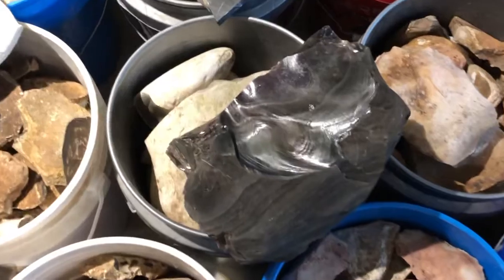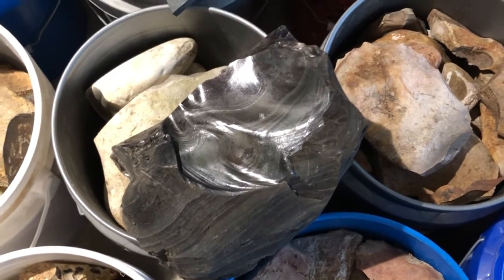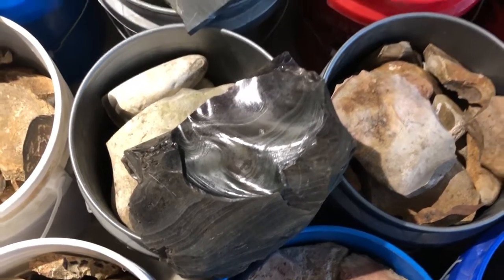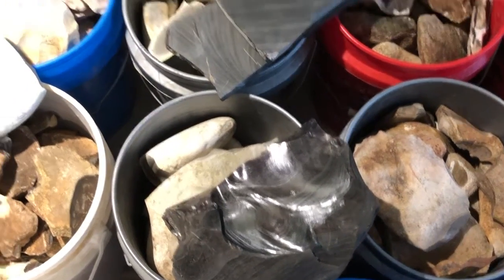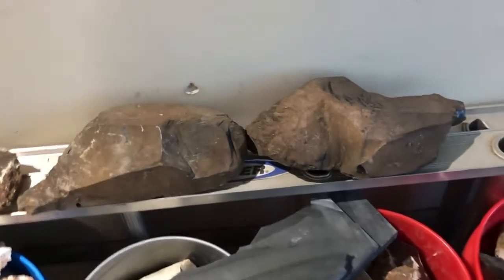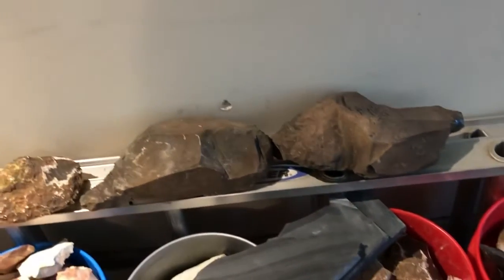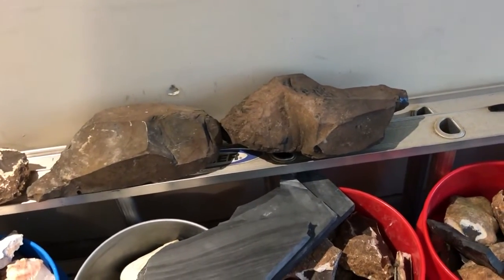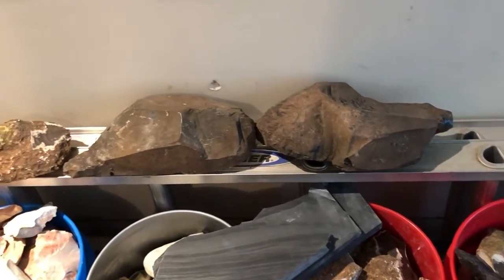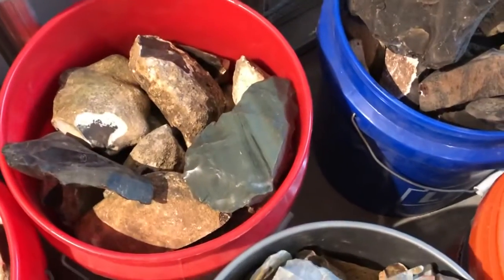This is a gorgeous, huge chunk of wonderful rainbow obsidian from California that a miner up there gave me when I went out there. That's Burns Black obsidian. Burns Black is, there's some more Burns Black over there. Burns Black is like Burns Green, but it's black, and it has real high polymerization. It's weird stuff. There's Burns Green right there.